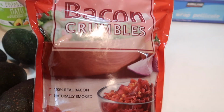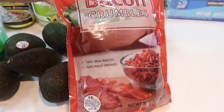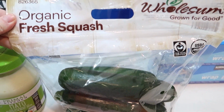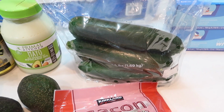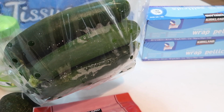I'm always buying smaller packages of these bacon crumbles at my local grocery store, so I picked up some from Costco. It's a bigger bag and a better savings. I also found organic fresh zucchini there at a really great price, and these look really nice, so I picked up a bag of those, and I'm going to be using these in a couple of recipes this week.